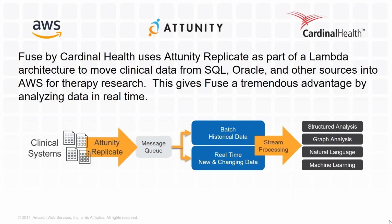Real time was mentioned a couple times. We really look at feedback loops. Feedback loops determine a lot of where and why it's important to have real time, and we can probably get into that later. What we're looking at below, if we go from left to right, the clinical systems, they're running on RDBMSs. We use Attunity Replicate to actually do log replication.